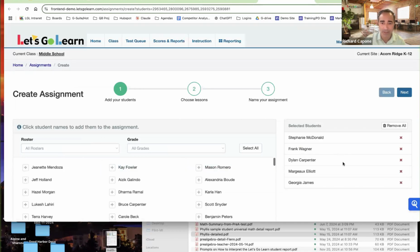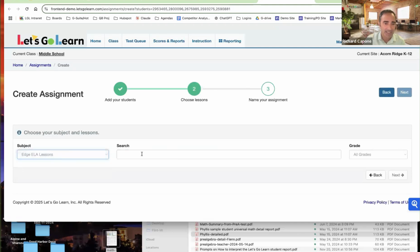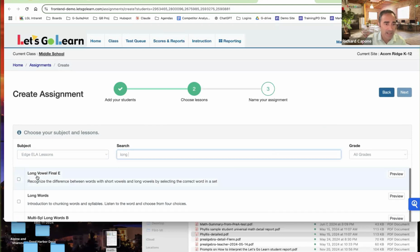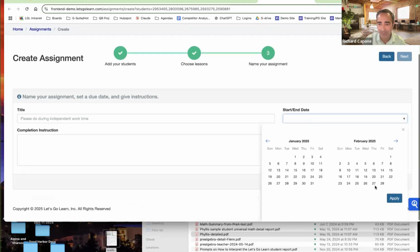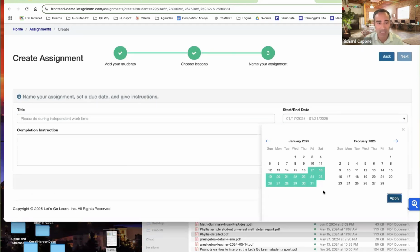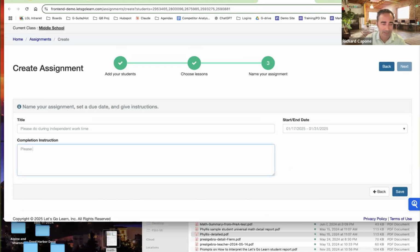I can come over here, they're in a teacher assignment, so I can say okay, next. Then I select ELA lessons, and I'm going to say long vowel right here. Now I go next, and then I could say, please do during independent work time. I can give it a date of when it starts, so when the assignment shows up and when they have to finish it by, apply. Then I say, please do carefully. And then I basically save it. Now I just assign those lessons.